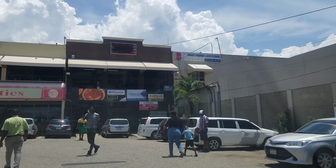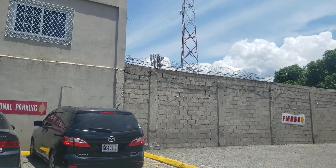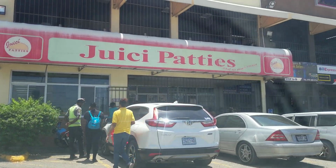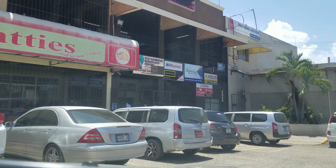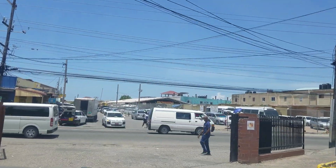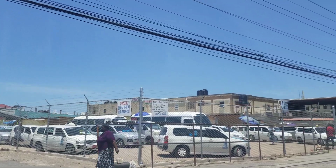Okay, so this is now Juicy Patties in Old Harbour. Very popular location. And Juicy Patties, they sell patties. I'm not sure who is larger now, Tasty or Juicy Patties, but those two are the main suppliers of patties in Jamaica. There was a time when Tasty was the largest supplier, but Juicy Patties came along and started to build these locations outside of Kingston. So they built in Old Harbour, May Pen, and Tasty didn't have locations there. So I don't know who is the largest supplier of patties now.